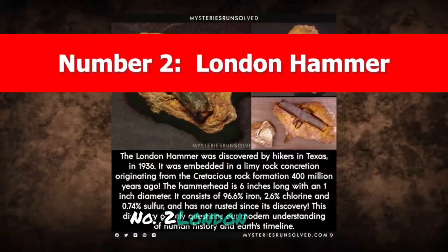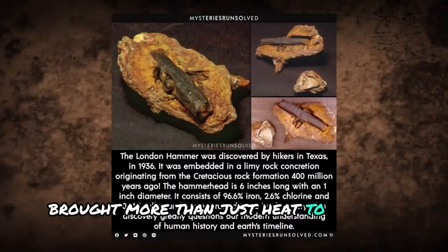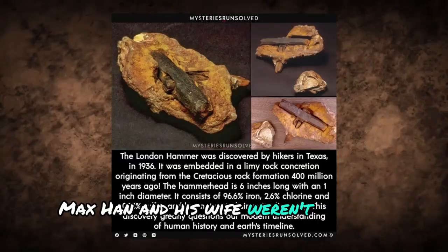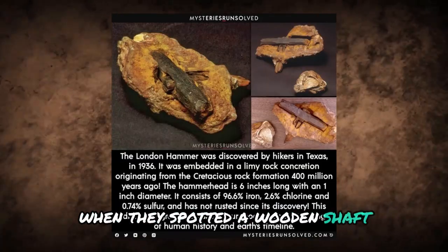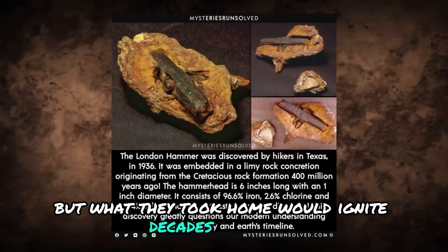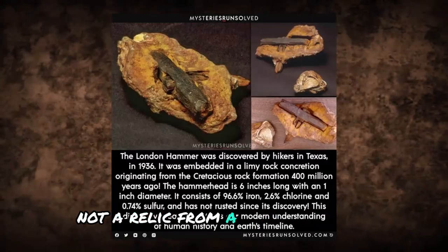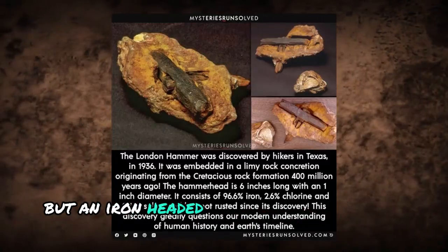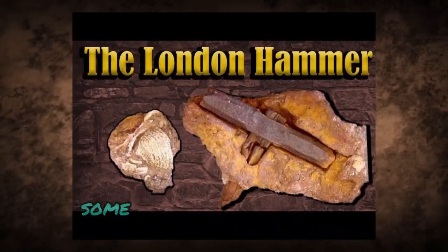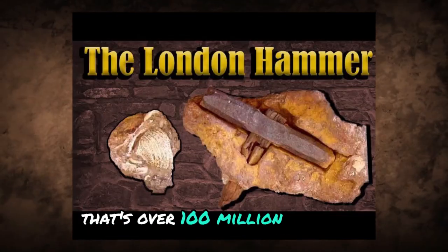Number 2. London Hammer. The summer of 1936 brought more than just heat to London, Texas. It brought controversy. Max Hahn and his wife weren't hunting history when they spotted a wooden shaft jutting from a rock near Red Creek. But what they took home would ignite decades of debate. Inside the stone, a hammer. Not a relic from a forgotten shed, but an iron-headed tool partially encased in solid rock. And not just any rock, some claim it dates back to the Cretaceous period. That's over 100 million years old.